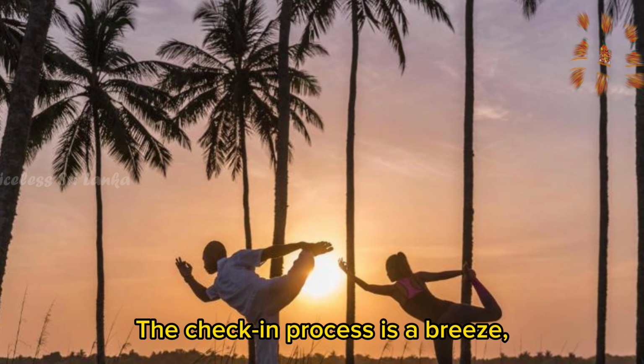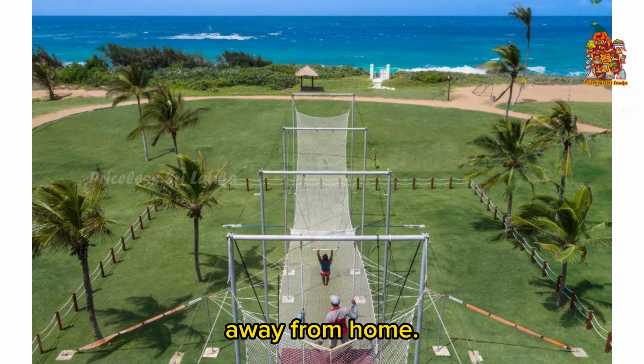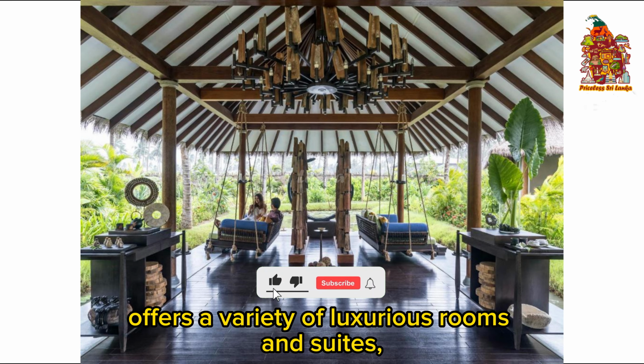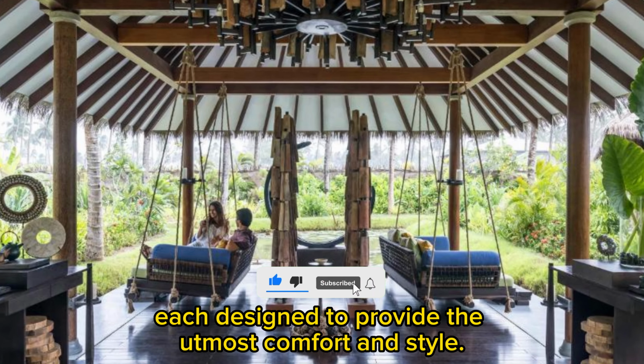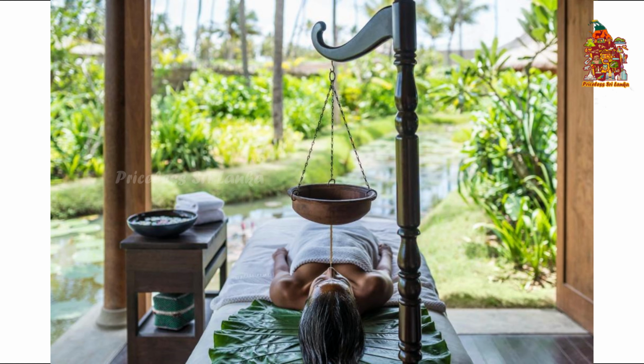The check-in process is a breeze, and the friendly staff ensures that you're warmly welcomed to your new home away from home. Shangri-La Hambantota Golf Resort and Spa offers a variety of luxurious rooms and suites, each designed to provide the utmost comfort and style. Whether you choose an ocean view room, a deluxe suite, or one of their unique specialty suites, you'll be treated to breathtaking views and world-class amenities.